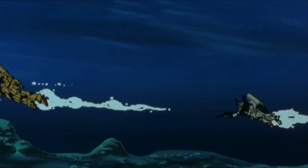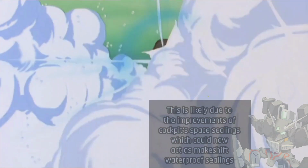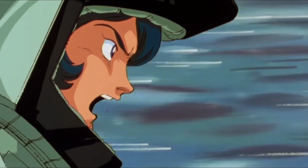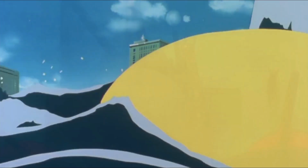Where the Ground Gundam could operate underwater for merely a few minutes, Zeta-era general models such as the Yakushiki and the Gundam Mark II proved to be able to withstand underwater combat for a couple of hours. This reduced the need for proper amphibious mobile suits, and as the UC went forward, the number of new amphibious machines started to drastically reduce.